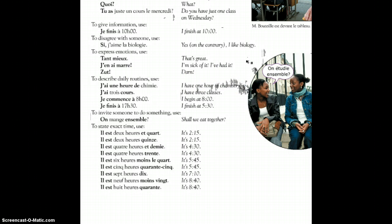These are how you say the times. Il est 2h15. Il est 2h15. Notice that one is conversational time, and the other is 24-hour time, which is considered official time. Il est 4h30. It is 4:30. Il est 4h30. Il est 6h15. This means that it is 5:45. So this is 5:45. Il est 5h45 is the same time but official.